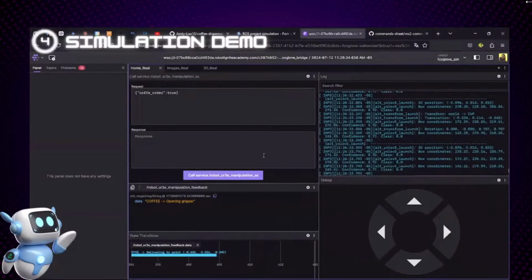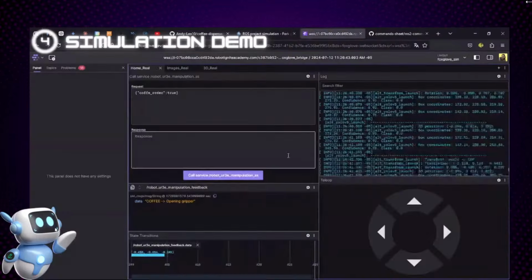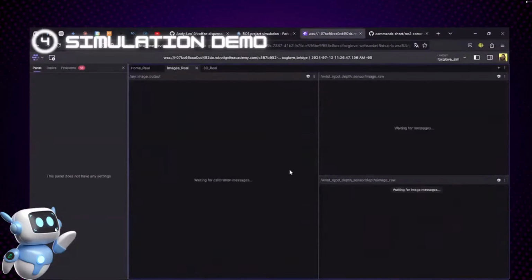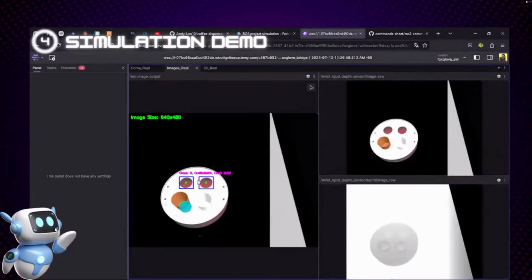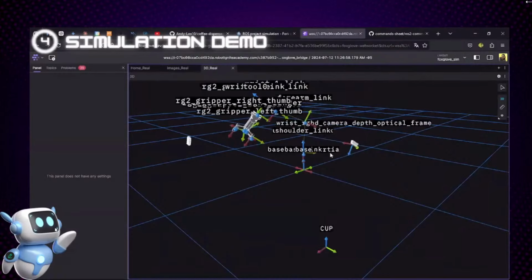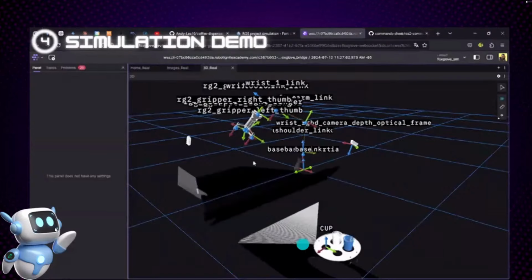And now I want to show you that the perception is running continuously. That can be demonstrated because it is updated. Yes, this is the new cup of coffee, and here are the holes available. And what you see here is part of the point cloud.